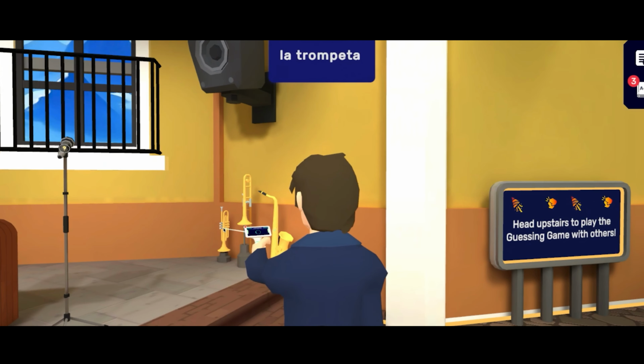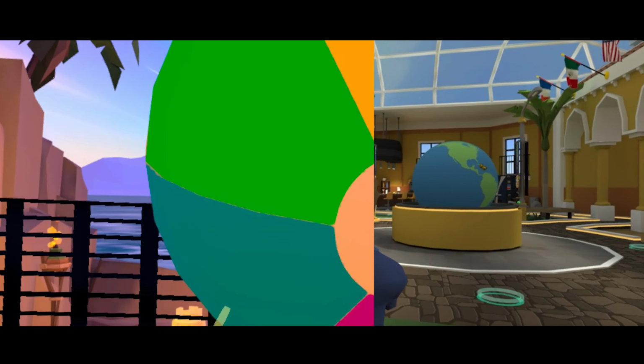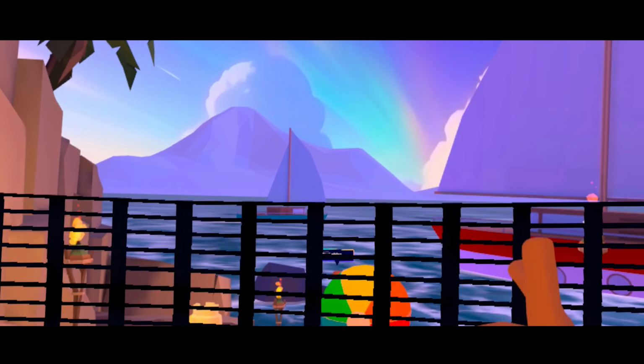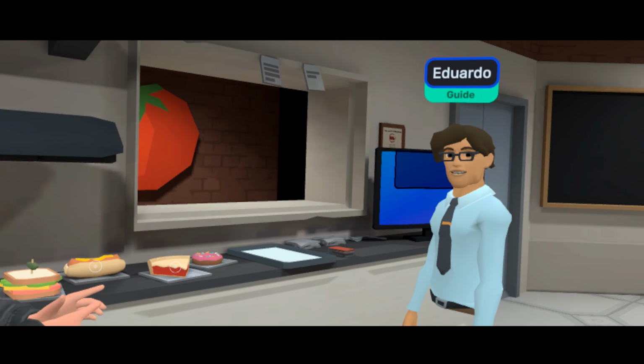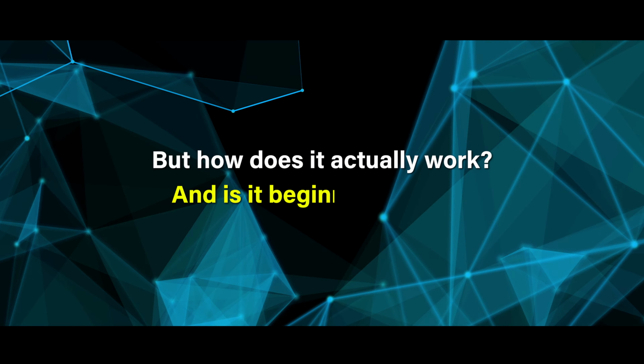Yep, that was me getting a Spanish lesson while being physically surrounded by the environment. Immerse makes it possible to do things like learn the names of your favorite instruments while actually playing them, talk about the beach while actually passing around a beach ball, and more to bring language immersion right to your couch. But how does it actually work? And is it beginner friendly?